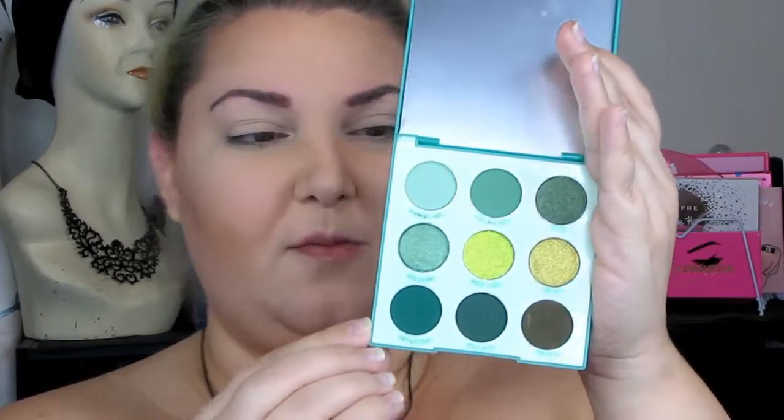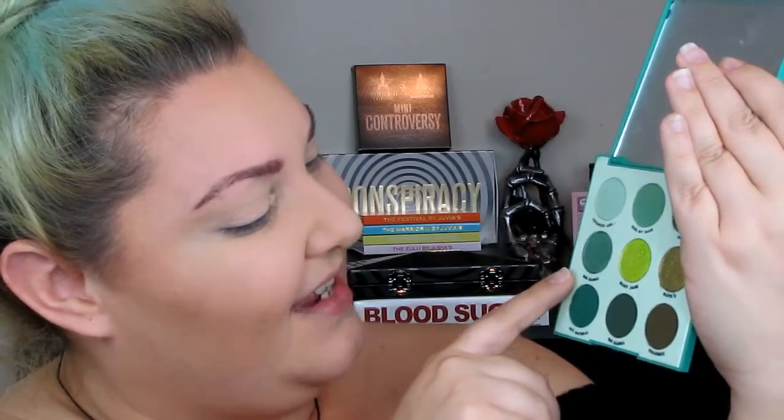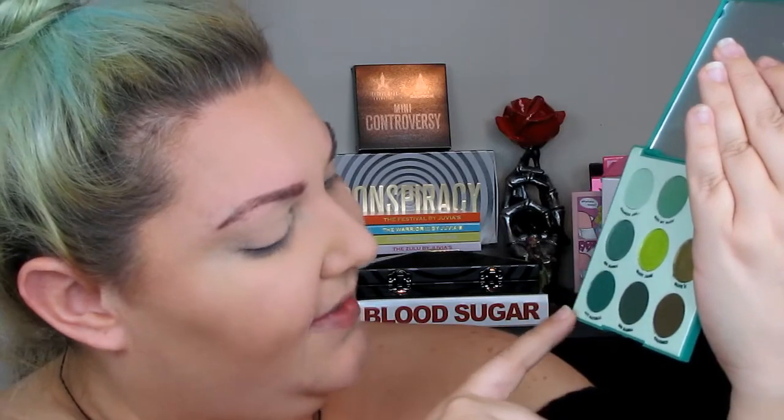So from this palette, I think I'm going to dig in on Chances Are, Kiss My Ass. I don't know why they put those kinds of words on, but whatever. And then I think I'm going to go with Big Banks and Act Natural. I think I'm going to dive into those. Maybe Mary Jane.